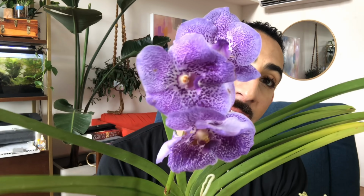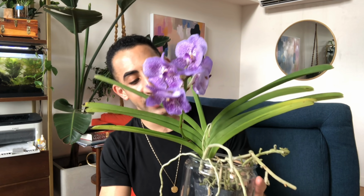What I fell in love with about this one, and I'm not sure if it's gonna translate properly on camera, is that it almost translates blue from a distance. It has a very lovely indigo affectation, and it really strikes me and my sensibilities as more on the blue spectrum of the blue to purple range. It is absolutely gorgeous. It is not particularly fragrant, but it is gonna get really big, hopefully.